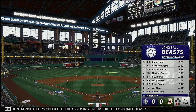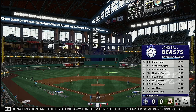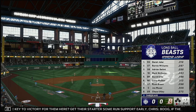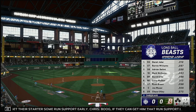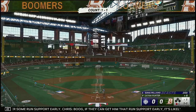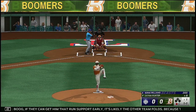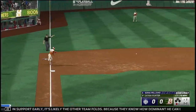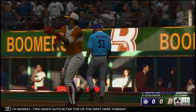Batting second. All right, let's check out the imposing lineup for the Long Ball Beasts. And the key to victory for them here, get their starter some run support early. Boog, if they can get him that run support early, it's likely the other team folds because they know how dominant he can be once he gets settled in. So put pressure on that other team right away. Jump out to a lead early, and a few runs is going to feel like 30. On to Murray. Two quick outs at the top of the first here tonight.